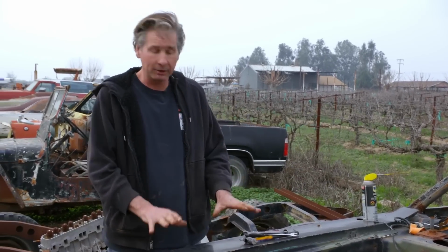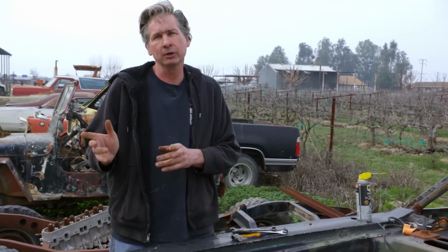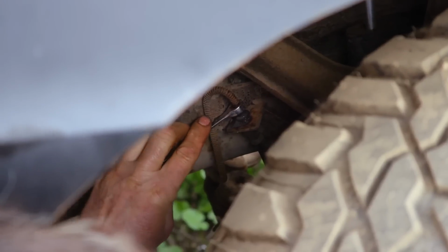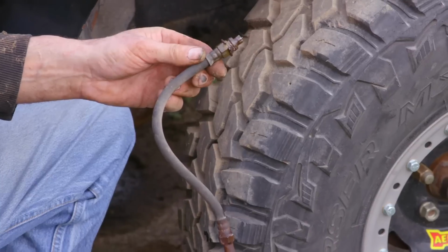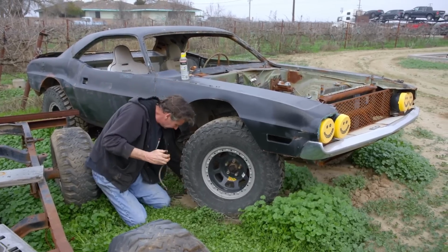So right now, what is it? It's become a parts car, because I need a brake hose for the Satellite to get that thing on the road. I'm gonna have to scalp it out of here, take it into the shop, and put it on the purple Satellite. All right, here it is. I had to cut the hard line to get the hose out, but it's out. I'm gonna go and fix the Satellite.